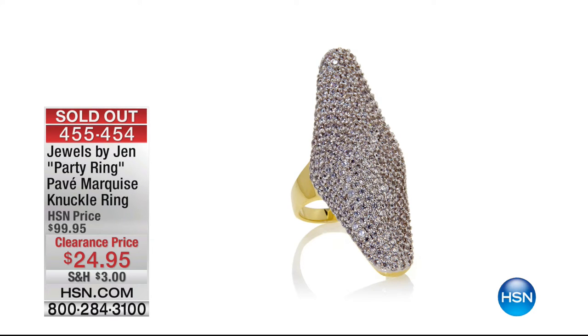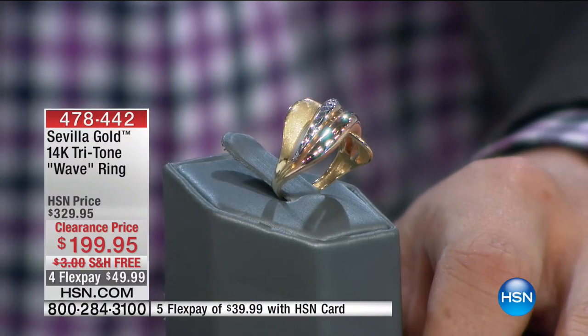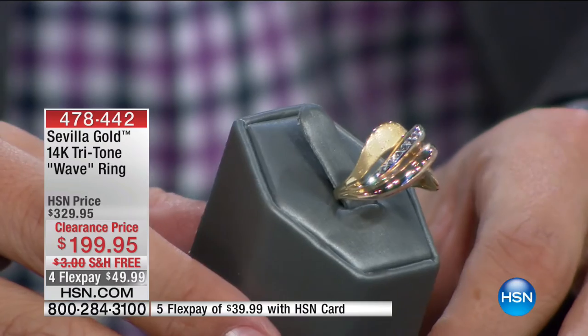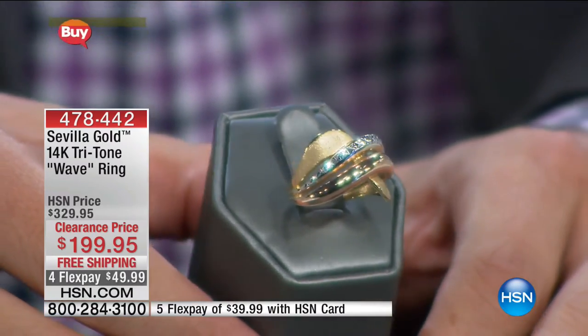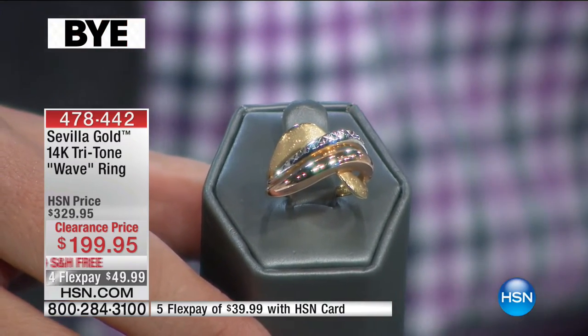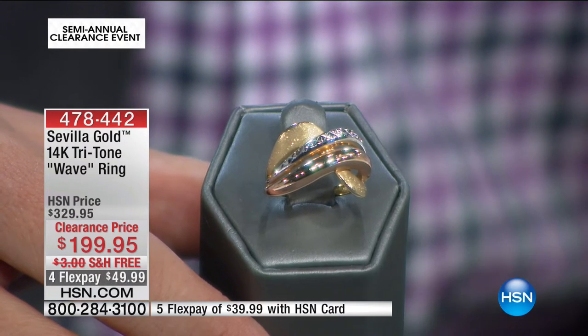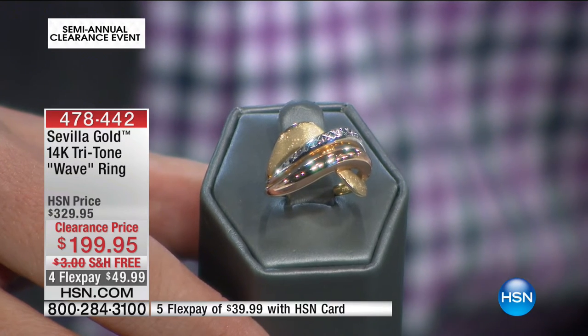Okay, now, I gotta say, I know you look for $20 buys and $10 buys, but every once in a while something extraordinary comes along. This is the Sevilla Gold Wave Ring. It's not just any wave ring. It is absolutely quintessentially, stunningly designed. Today, if you love this look, you get the satin finish gold band, you get the high polish rose gold band, and you get the beautiful stone intensive white gold band. Today, all of it set in solid 14 karat gold for under $200.